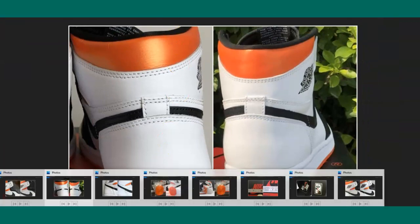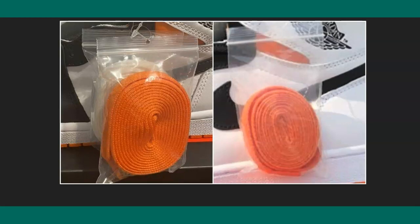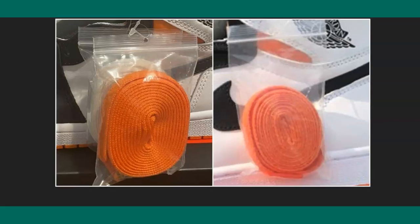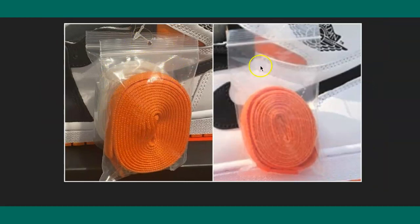Look at the stitching there and decide which one is fake and which one is authentic. And then we're going to talk about the lace bag. The lace bags, that's also an important detail here. They tend to mess this up. Again, I'm going to count to 10. Look at the bags. These are the same size shoes, so they should have the same thing. So just focus on it.